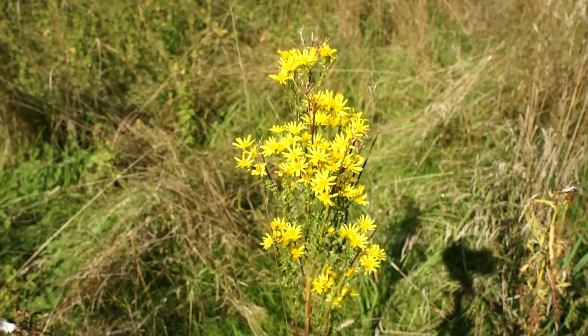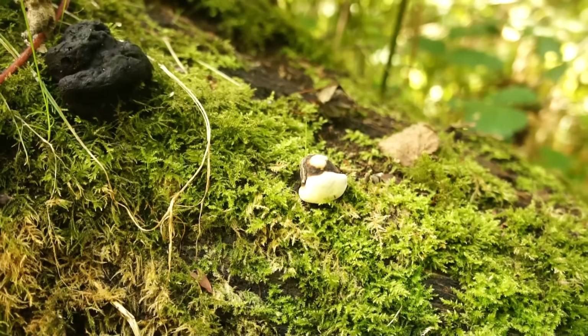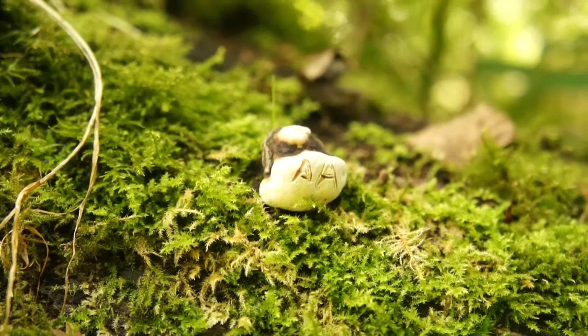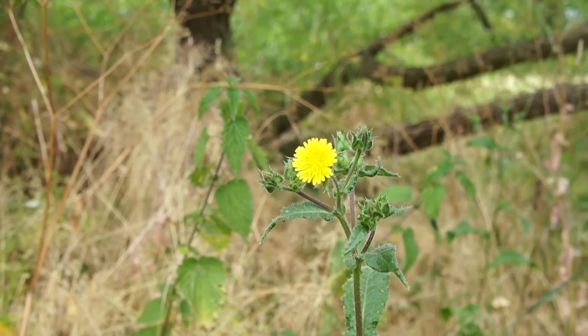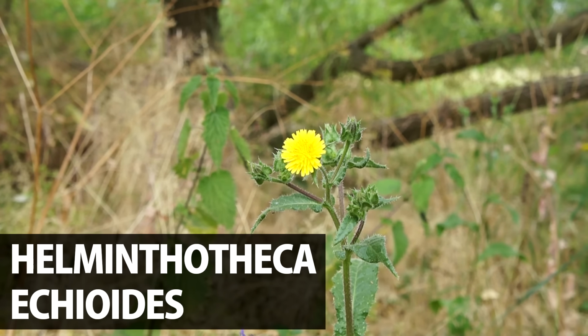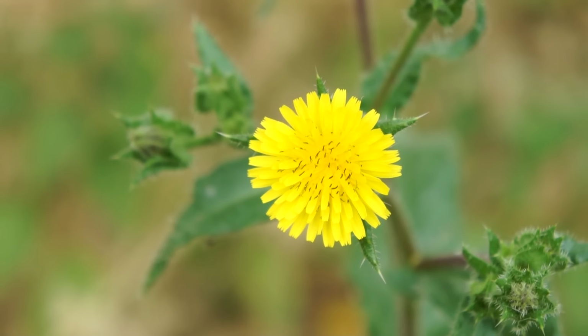A solid member of any meadow, ragwort, Jacobaea vulgaris, a little artist's conk, Ganoderma applanatum. Admire it, look at it, leave it a love note. What is this, a dandelion? No, sir. This is a bristly ox tongue, Helminthotheca echioides. What a mouthful. Not something you'd want to put in your mouth, though.